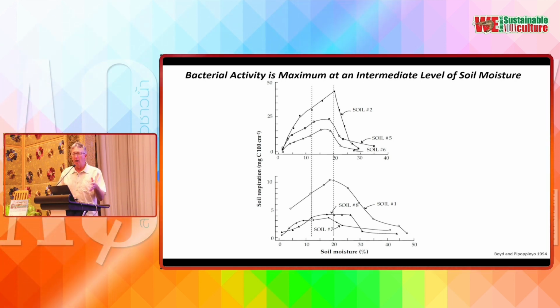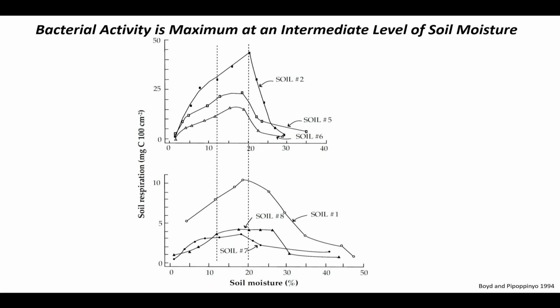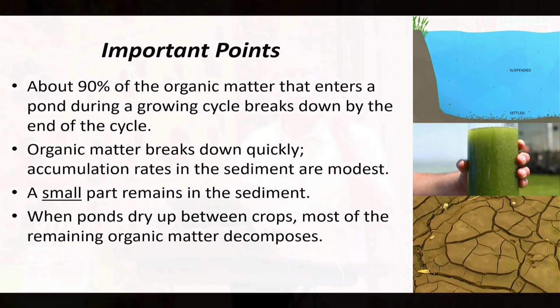Okay, so when you're drying a soil in between the crops, you get that best activity when you have a little bit of water in there, a little bit of moisture in the soil. Okay, so in terms of organic matter dynamics, the important points are nearly all of the organic matter that you're adding to the pond, both in terms of the feed and the waste that's produced from that feeding, as well as the algae that's being produced from the nutrients from the waste from the feeding, are decomposed, okay?